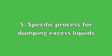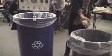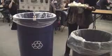Students should dump out extra liquids in the trash. Typically, the trash cans are double bagged. However, it is okay to have just one bag. OPS custodians do not report any leaking problems with this approach. Some high schools demonstrate a different approach. Students pour excess liquids into dump buckets. If a school prefers this option, the head building engineer or custodian typically empties the bucket into a kitchen drain.